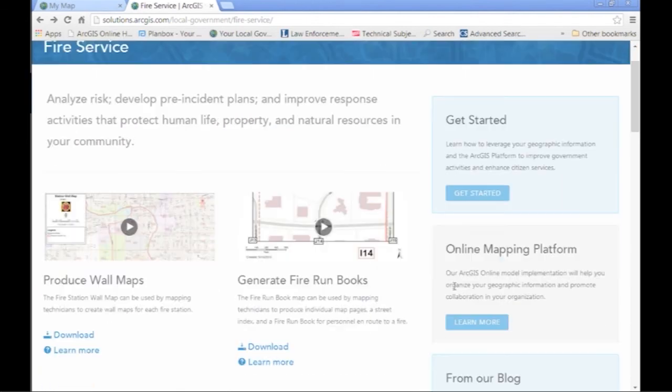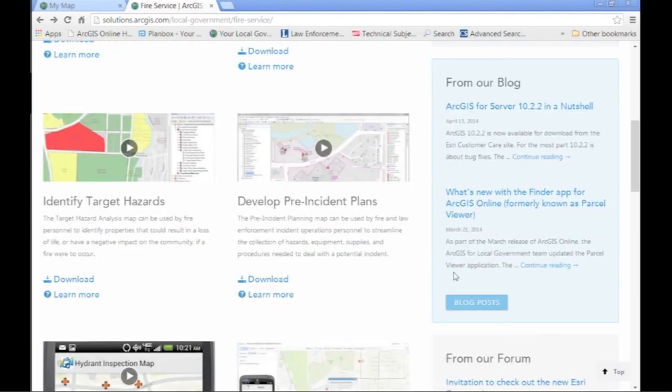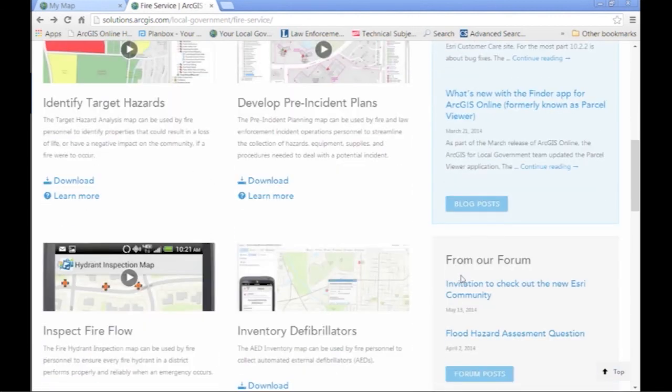Over here on the right side, you get some information about getting started with services. You get some updates from our blog post as we make changes to it, and then there's a forum if you wanted to send one of us information or questions about how to implement something.